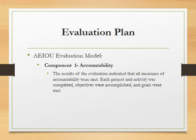This evaluation model has 5 components. The first component is accountability. We are proud to say the result of the evaluation for accountability indicated that all measures were met. Each project and activity was completed, objectives were accomplished, and goals were met.